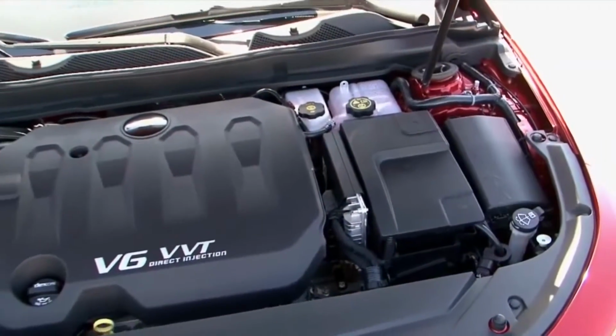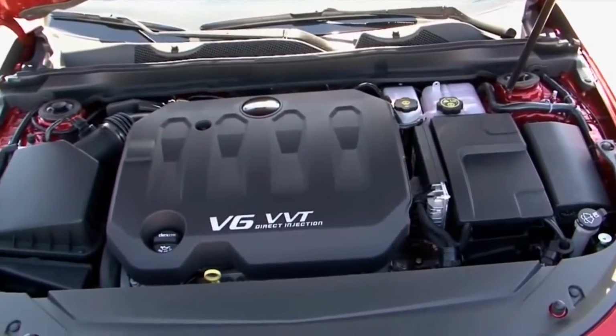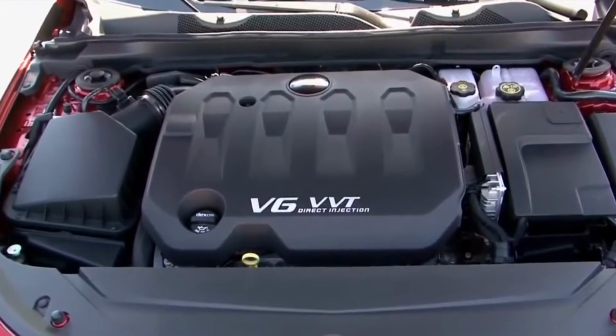I really have come to enjoy this 3.6 liter V6 in the 2015 Impala LTZ. It's a really nice engine. It's got smooth application of power and a really nice rev range. It does rev really freely, so it's a nice smooth engine.